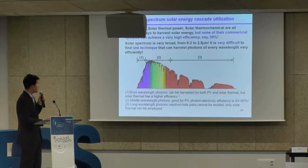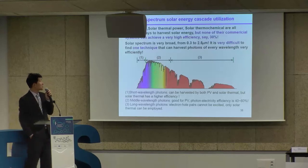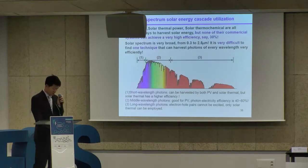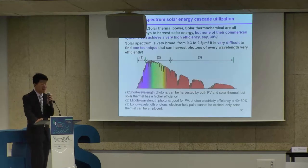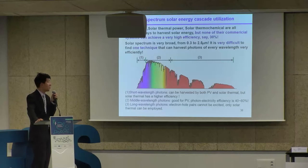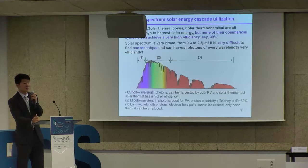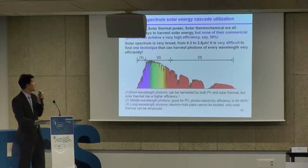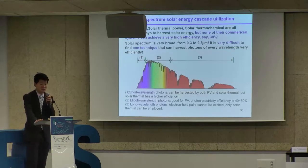So we know that for photovoltaics, for solar thermal power, or for solar thermochemical processes, none of these commercial systems can achieve a very high efficiency, for example, 30%. Because for commercial PV cells, we know it's only about 18 to 20%, and for solar thermal power, it's less than 30%.